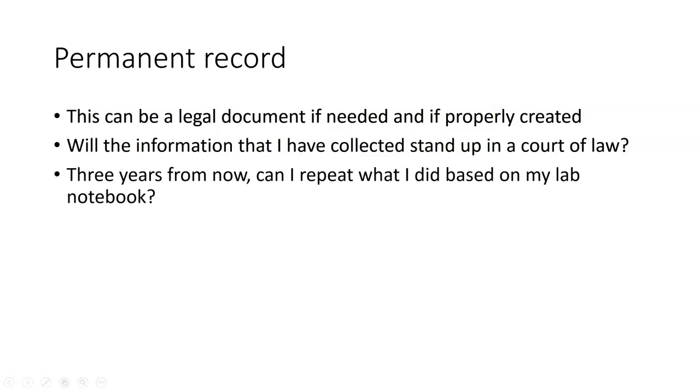Here's another question: three years from now, can I repeat what I did based on my lab notebook? I started doing research in 1978. I have got lab notebooks from 1978. I can go back into those lab notebooks today, which is a long time. We're going up on 40 years on this. I can go back into my lab notebooks today and look at an experiment and tell you exactly what I did and how I did it and what my thought process was in doing it, because I've got a well-designed lab notebook, because I had somebody who taught me how to do it. And that's what this is about.